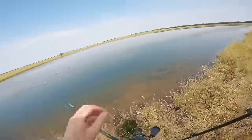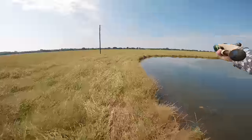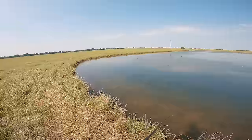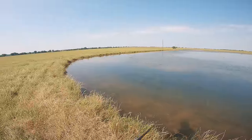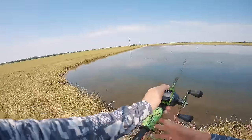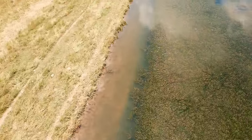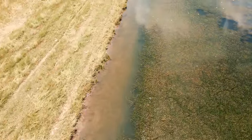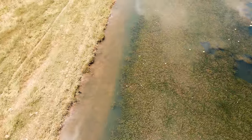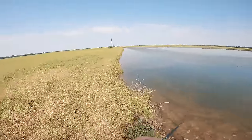And we're gonna walk with just the frog this way. Try to get ourselves, oh gosh. There's something spooked right there. Just gonna walk this way and make casts along the edge, because that seems to be the high percentage spots. Seems to be where them bass are. And I want to fish where the bass are.